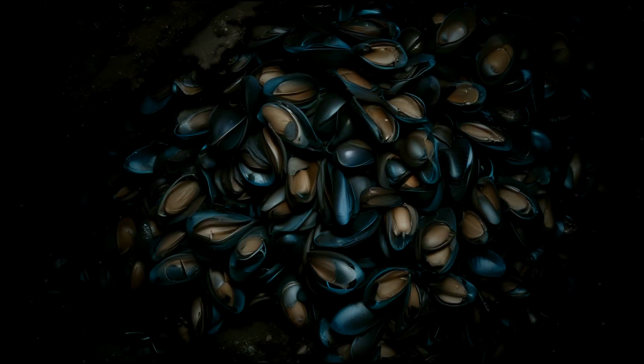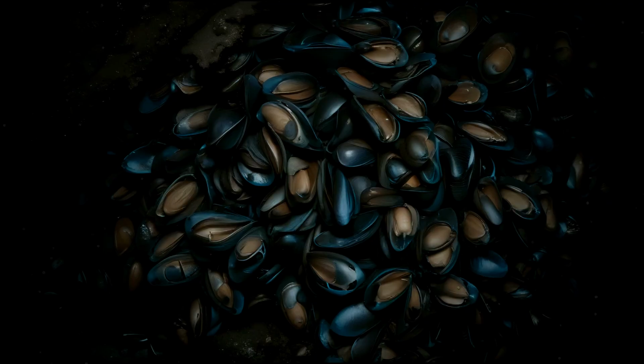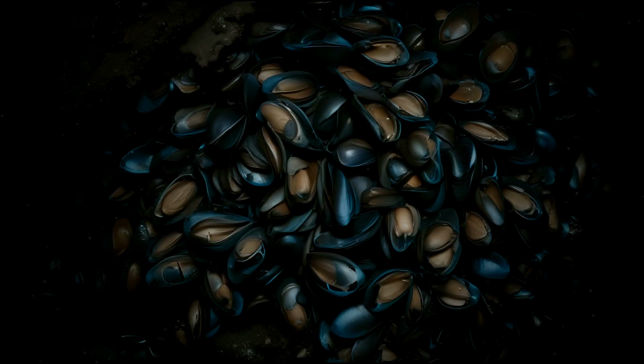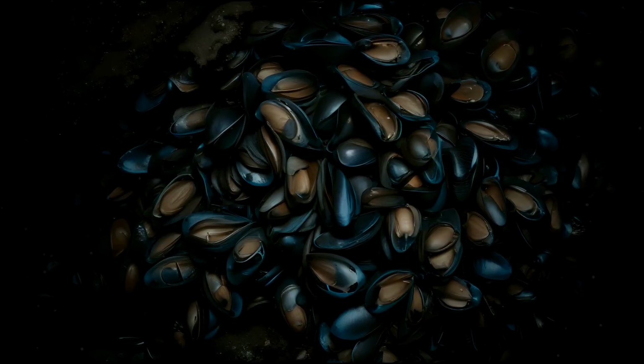Much of the snow never reaches the bottom at all. It is caught, eaten, and passed on again and again as it descends, so that only a small share of what leaves the surface arrives in the deep.